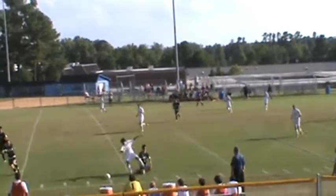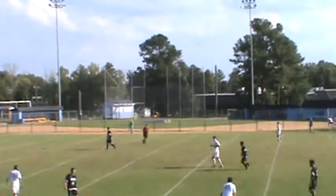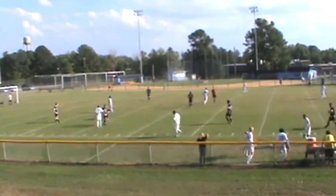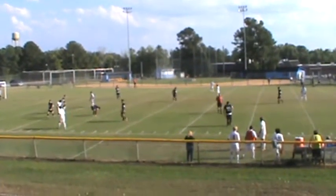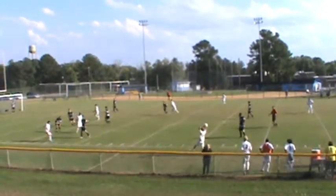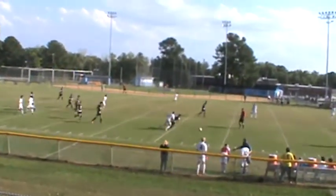Okay, I'm back. We got that kick. He's out of bounds. That's bad. Granville's hands are nice reading. It's just the Panthers up 1-0 in the first half.